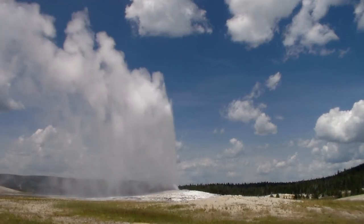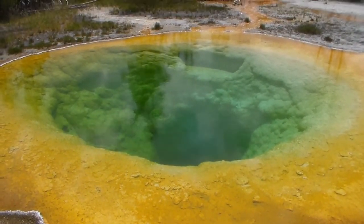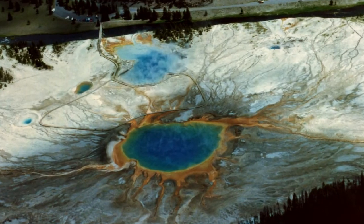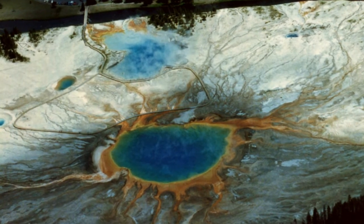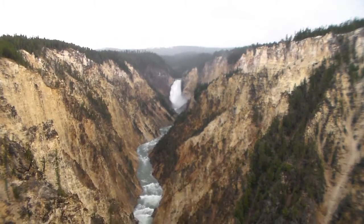Reason number 10, Yellowstone. Yes, I am starting out with Yellowstone as a reason for visiting the Tetons. Yellowstone is a beautiful park. It is very unique between Old Faithful Geyser, Mammoth Hot Springs, Morning Glory Pool, Grand Prismatic Springs. All the geothermal features are unique in Yellowstone. And then in Yellowstone is the Grand Canyon of Yellowstone. There's plenty of reasons for visiting Yellowstone, and I encourage you to visit Yellowstone.